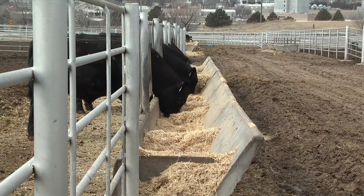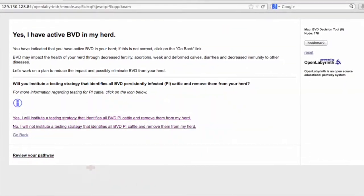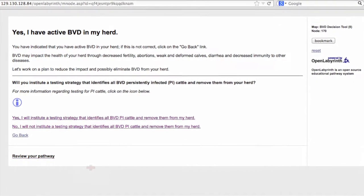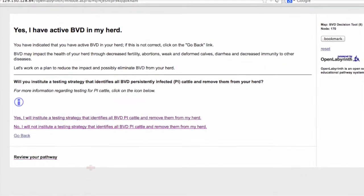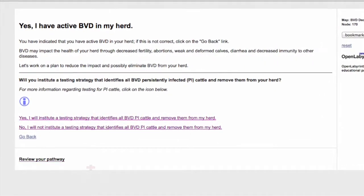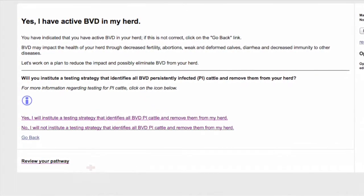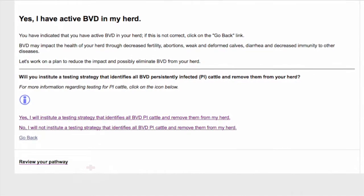It was designed to be similar to a phone conversation. All of us that work with BVD frequently get phone calls from producers or veterinarians, and there's a series of questions that we ask. We're on one end of the phone asking questions, and the person on the other end says yes or no. Depending on how they answer those questions, we go through a pathway in our heads of how we can best give them a control strategy. So we wanted to duplicate that, to make that same type of question and answer tool interactive on the internet. And so that's where BVD Consult came from.